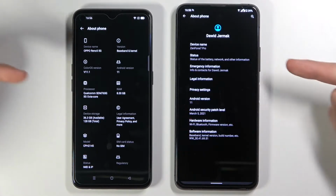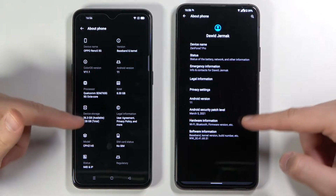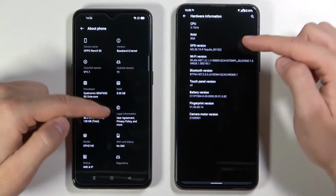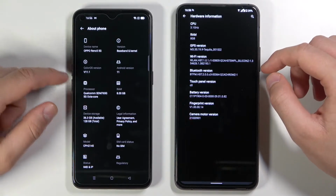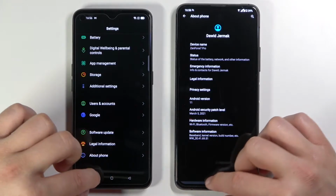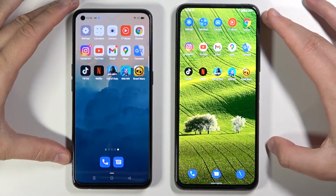Here we can find that they are working on the Android 11 version, as you can see, and there we got the specs. There's 8 GB of RAM on both smartphones. And yeah, we can start with our test. So close the settings and other apps, and let's start from the settings.